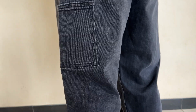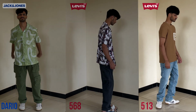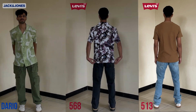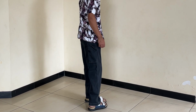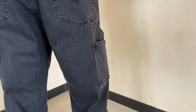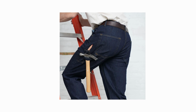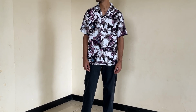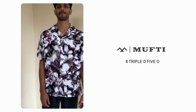Compared to the Dario fit from Jack & Jones, the 568 from Levi's is a little less loose, and the 513 is even less loose compared to the 568. These jeans are simple in the front, but at the back they've been given styling like the carpenter style. Workmen or carpenters used to use these pockets to store some of the tools they were using in their day-to-day work. You could style these 568 with a printed shirt, like this one from a brand called 40050.